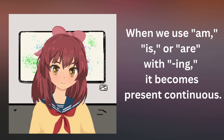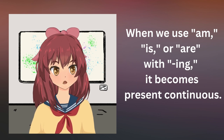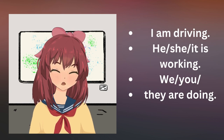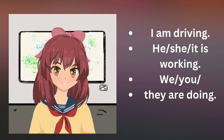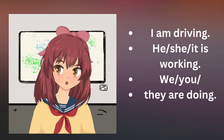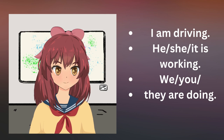When we use am, is, or are with ing, it becomes present continuous. For example, I am driving. He, she is working. We, you, they are doing. So, I am doing something means I'm in the middle of doing it, not finished yet.